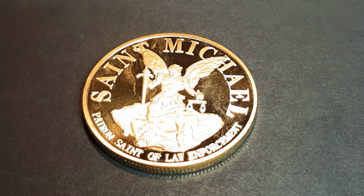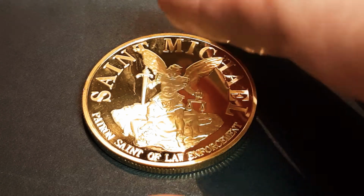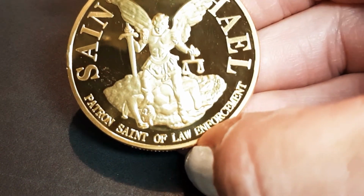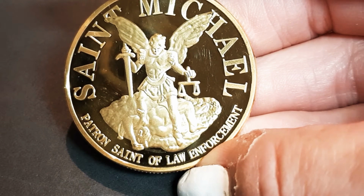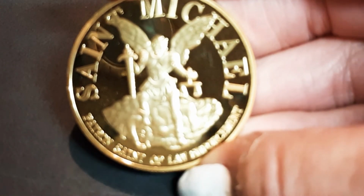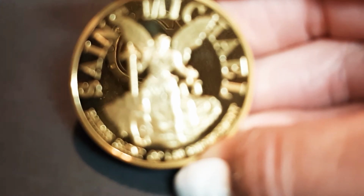And this one is the St. Michael, patron saint of law enforcement. And as you can see, it's St. Michael, and he's stepping on the evil, because that's what he does. And then that weight scale is the same thing you see on law offices or court buildings. Oh, dropped it.